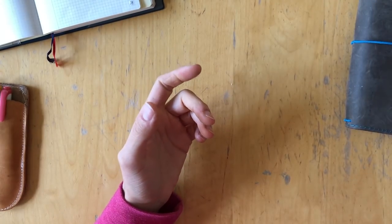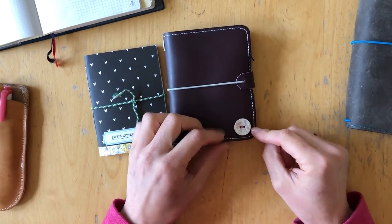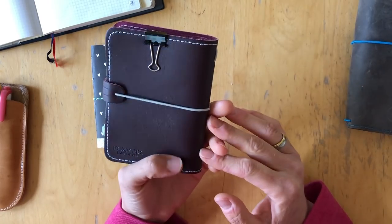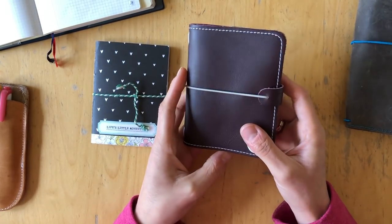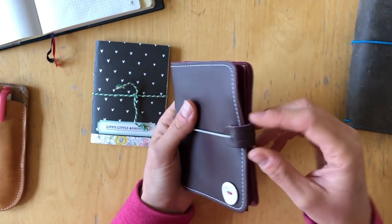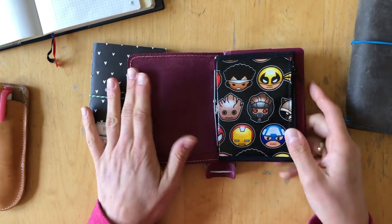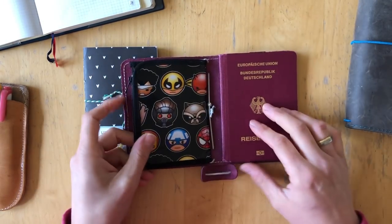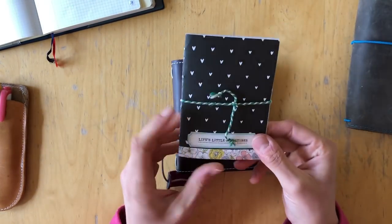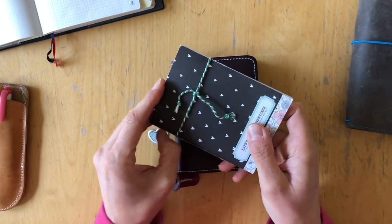So what I decided to do was, my friend Cheryl Reiter gave this cover to me in the fall. It's a beautiful dark red. On the inside, you can see it's very reddish here. A single Foxy Fix in the passport size. And I made this little insert using just what I had in my stash.